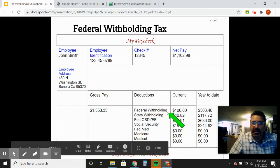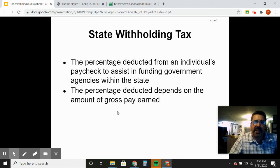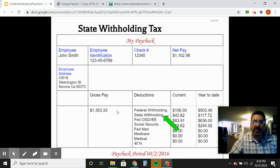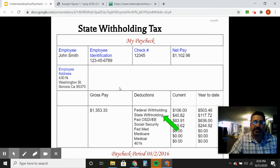So it's right here. So this is how much is going to Mr. Donald Trump right now. Okay, going to the federal government. The state withholding is how much is going to the state. Okay, so this is the amount of money that you're paying in state taxes. Going to good old Gavin.